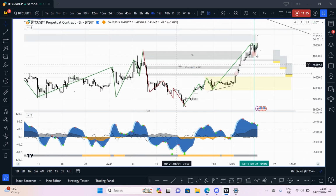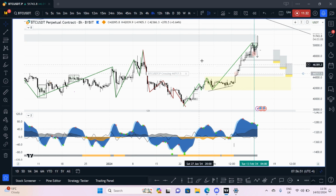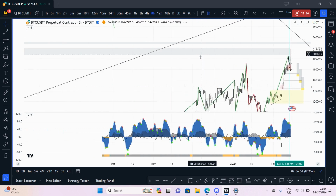Well, earlier we had these zones, the 45-minute, the 1 hour zones. We did not get a reaction off of them. We tore straight through them, so we can get rid of them. Okay, what do we have above us now?